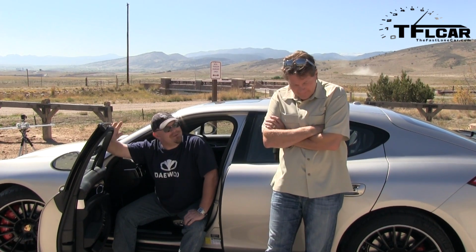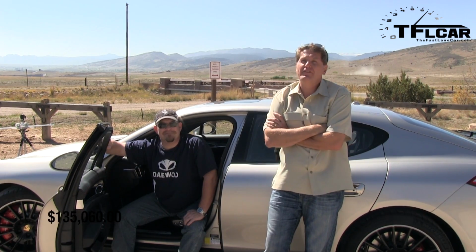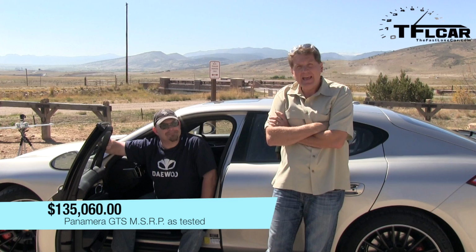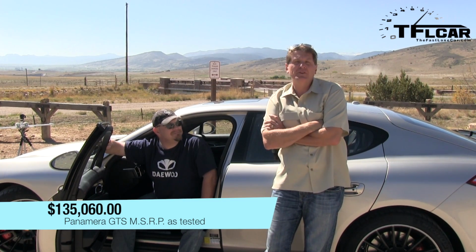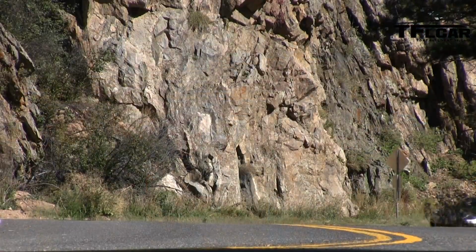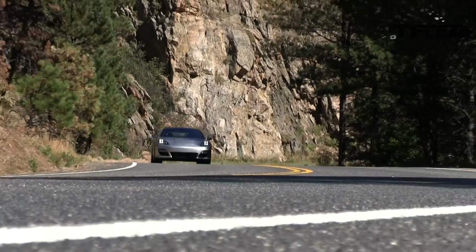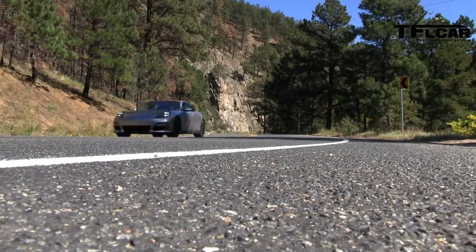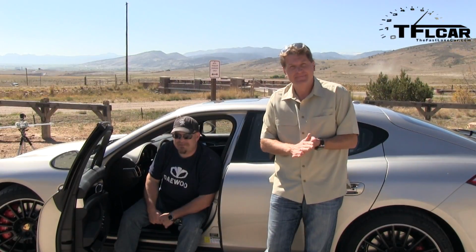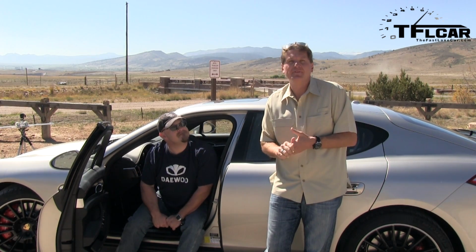Roman, tell the people how much this vehicle costs. $135,000 as tested. Yeah, but for that, you get about every creature comfort and performance feature available on a supercar. Not only do you get air suspension and a 7-speed dual clutch transmission and all-wheel drive and launch control. Should I keep going, Nathan? No, you know what? You shouldn't, because it's still about $35,000 more than it should be. That's what I say. I think it's worth every penny.